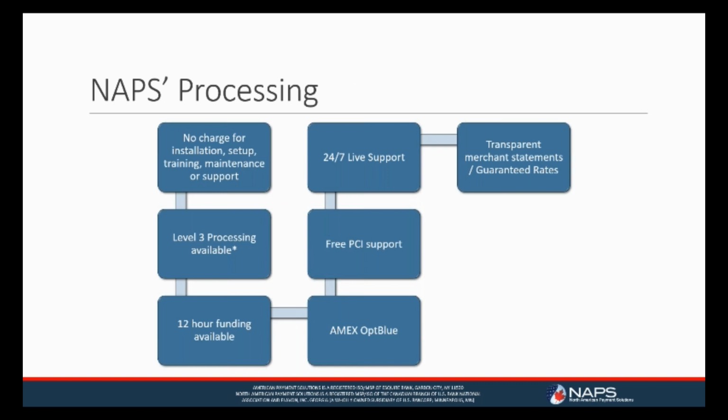So we're able to overcome those challenges through things like free installation, setup, training, maintenance, and support. Level 3 processing is available again to US merchants, but rolling out for Canada in Q1 of 2019. North American Payment Solutions provides 12-hour funding to our merchants, and we're part of the Amex Blue program, which allows us to charge competitive Amex rates because we actually process Amex in-house.